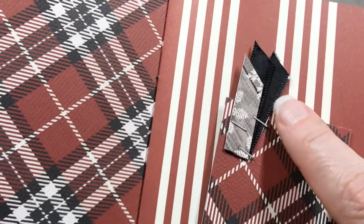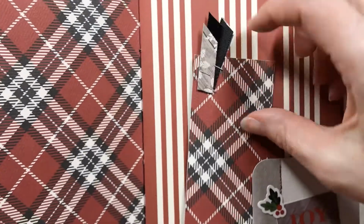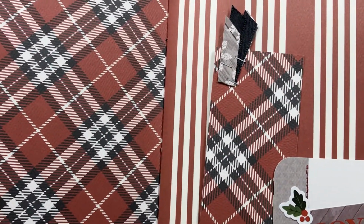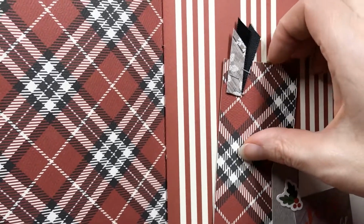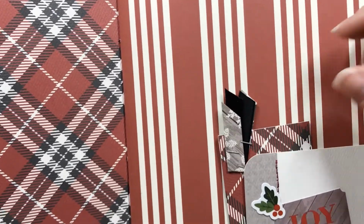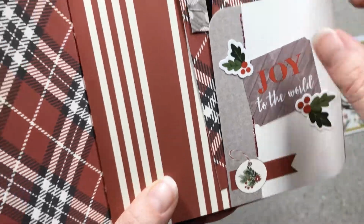There's a little bit of black ribbon and another half-inch that I had left, so I was just using my tiny attacher. If you don't have a tiny attacher, that's fine. Use a regular stapler, use glue, use a brad, whatever. I got my tiny attacher at a garage sale, and I'm bound and determined to use it. Red stitching and some stickers, Joy to the World, and it's a pocket.